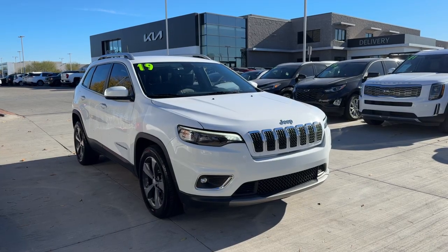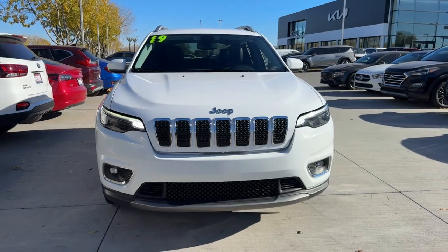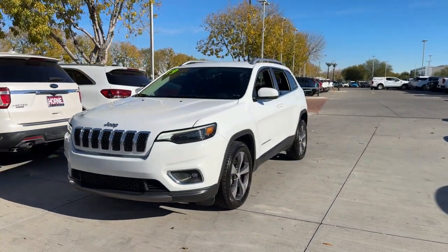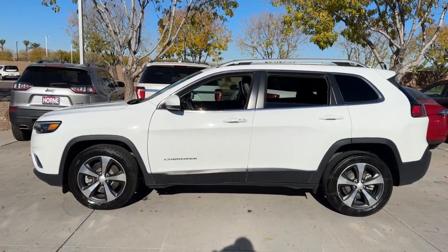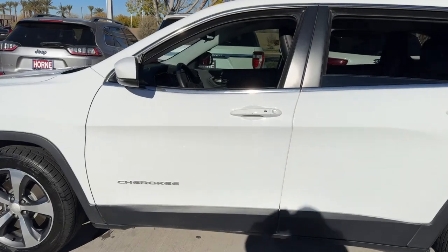You will love the features of this 2019 Jeep Cherokee. With less than 45,000 miles on the odometer, this vehicle stands out from the rest. The Jeep Cherokee, the stylish midsize SUV with sleek lines, ample cargo capacity, rich interior appointments, and advanced technology that keeps you safe and secure.